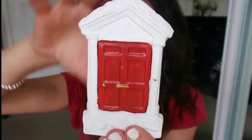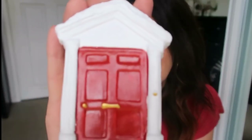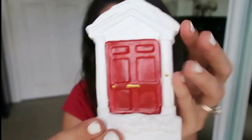Okay, so it's got like a sticky back, so you can actually stick it onto your wall. And it looks like that. So again, it's just like got that ceramic material. It's got the red painted door and the white frame. So yeah, really cute. I like that.